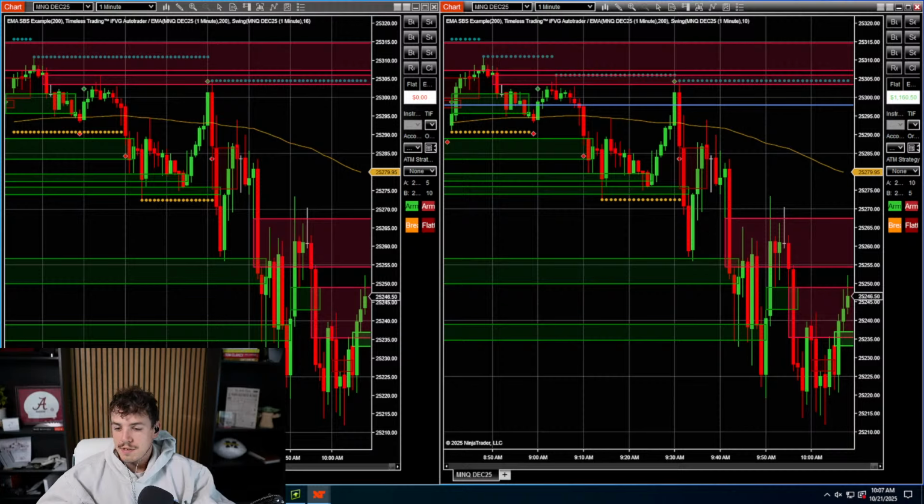My current iFVG settings, my favorite. I like mine. You get more trades. You also have more drawdown with mine though. I think ES looks better than NQ still.